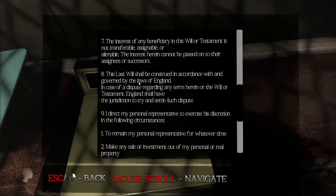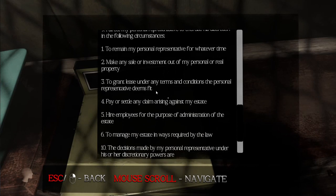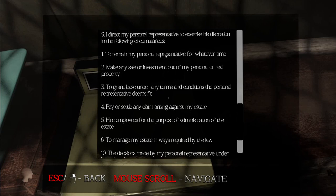The last will shall be construed in accordance with and governed by the laws of England. In case of dispute regarding any term herein or the will or the testament, England shall have jurisdiction to settle such dispute. I direct my personal representative to exercise his discretion in the following circumstances. Okay, so one, to remain my personal representative for whatever time. Two, make any sale and investments out of my personal or real property. Three, to grant lease under any terms and conditions the personal representative deems fit. Four, pay or settle any claim arising against my estate. Five, hire employees for the purpose of administration of the estate. Six, to manage my estate in ways required by the law.